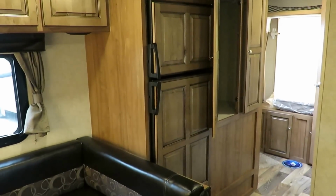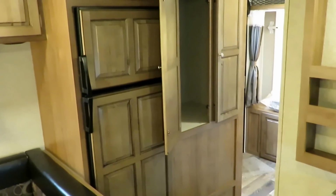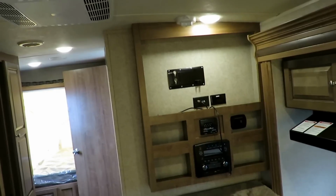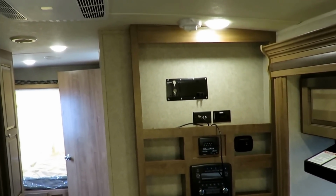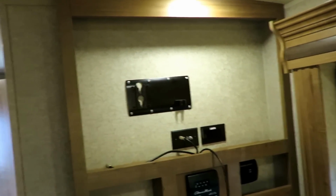Let's keep on moving here. A gas electric refrigerator freezer, so you got all kinds of cold storage for your family. Flipping over here, our entertainment center. Remember that TV we saw outside? It mounts up here, so one TV services inside or outside. It's got an easy, quick release. It locks in place during transit behind the slide out when the slide is in.